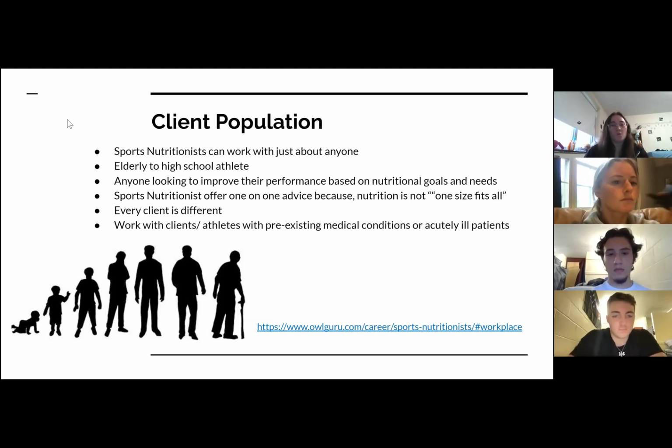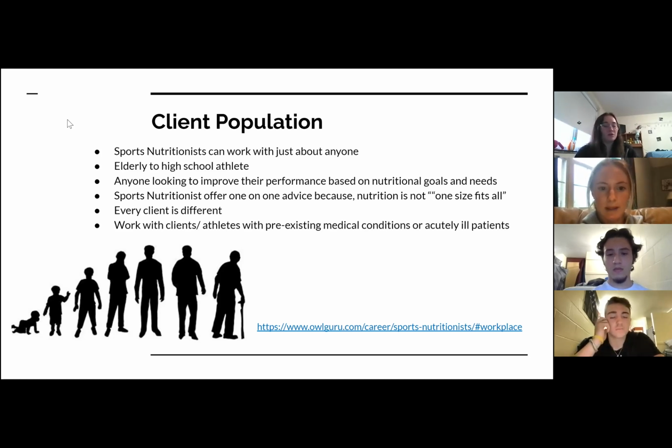They can offer one-on-one training and counseling, because nutrition is not a one size fits all need. Every client is different and has different problems and needs depending on what type, what position, what athlete, or just their clinical needs in general. They can also work with athletes and patients who have pre-existing medical conditions who require some sort of nutritional change, or simply acute patients who need a quick nutrition balance.